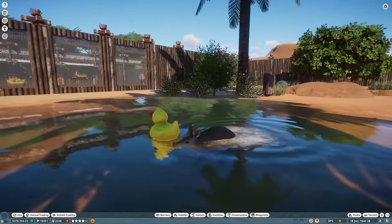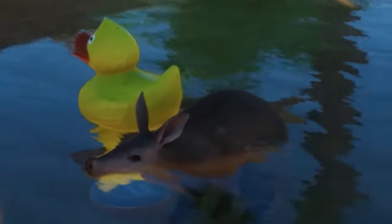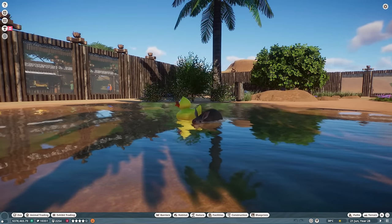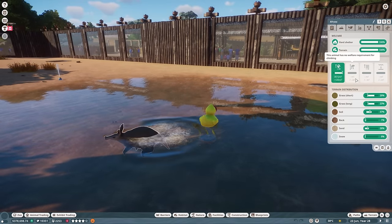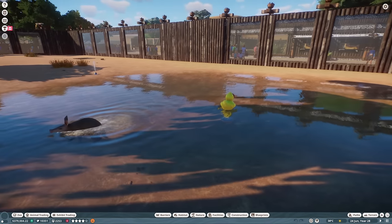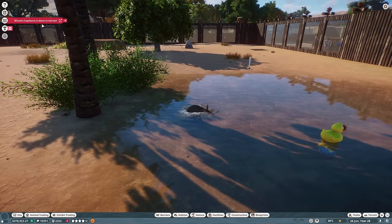Ooh, maybe he'll play with the duck. No, just gonna ponder life. I get you. Not been there. Just a little splash around. I don't think they have a water area. No, they don't. It's probably just, you know, having a bit of water space is fun for them to cool off or something.